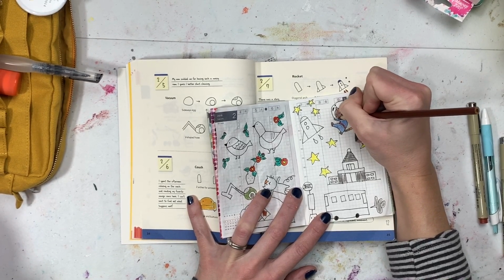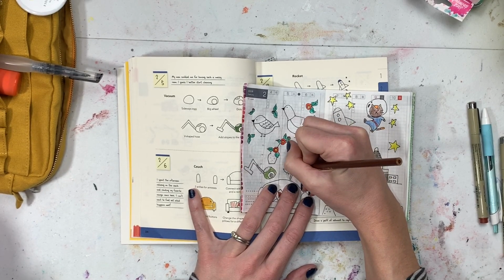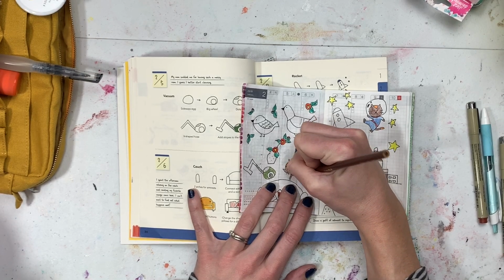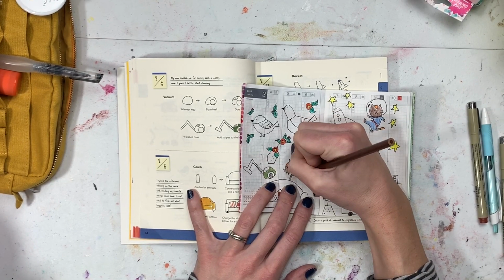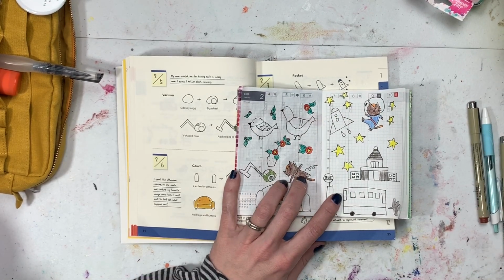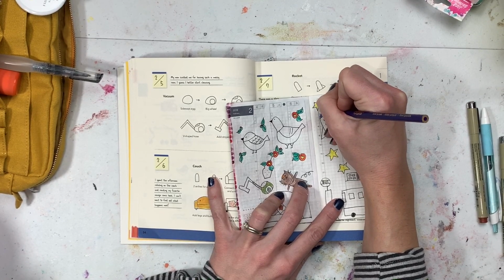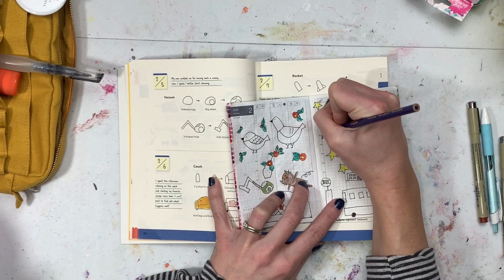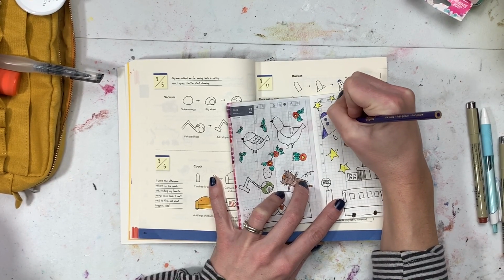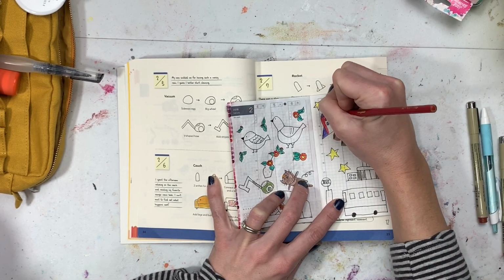I'm using my Crayola colored pencils and just making this doodle colorful. Like I said, there was no rhyme, no reason, so I'm just having fun coloring with colored pencils. My kids were down there playing, so it was just a little relaxing doodly day.